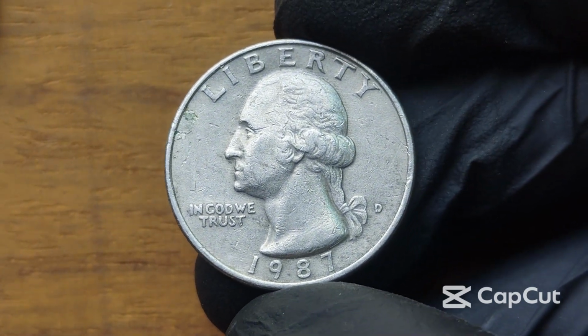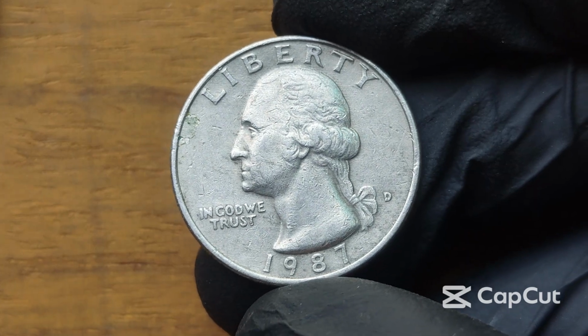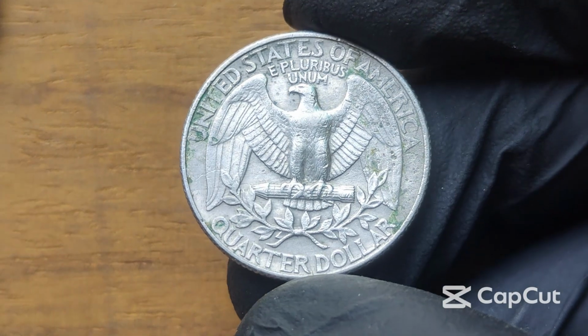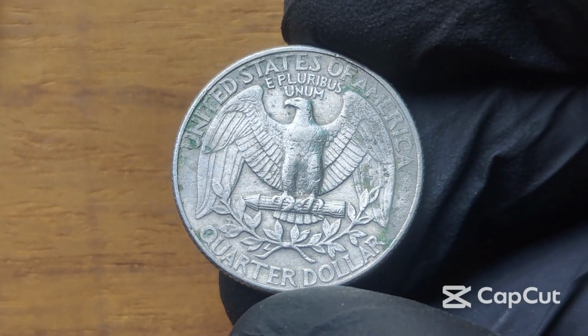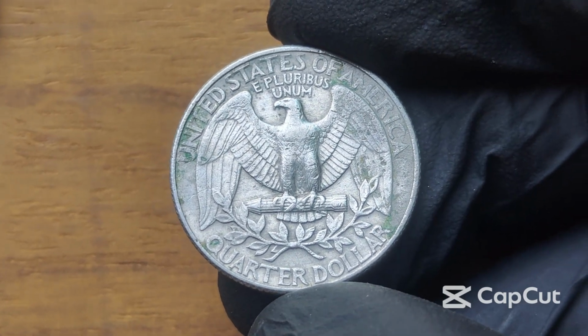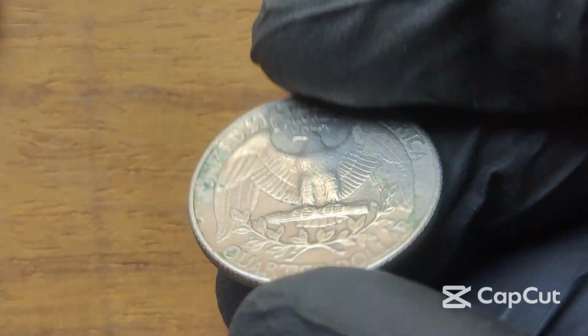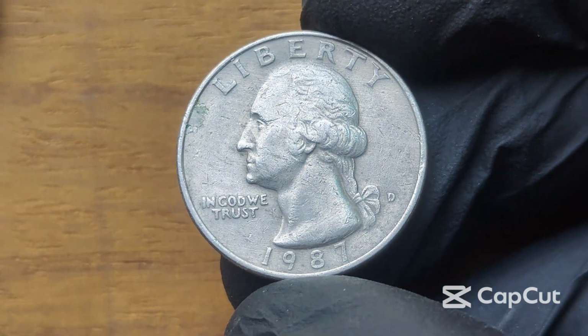Combine that with mint condition preservation, and you're looking at a dream coin, hence the multimillion-dollar valuation. So what should you be looking for? Let's break it down. Check for the small D under the words "In God We Trust" on the obverse side. That means it was minted in Denver.